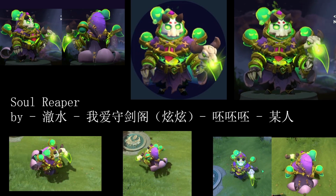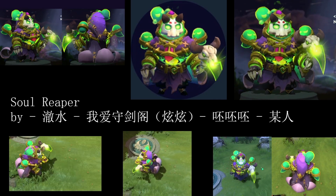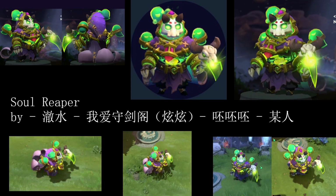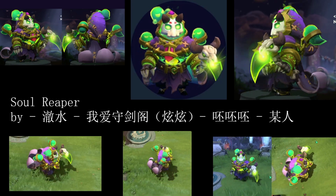Looks like there wasn't a Plague Ward listed as one of the available items, which I imagine could be redone at any point in time. But I really hope this set gets released. And if it doesn't, then it could get released as a courier. This set fits perfectly for Pugna. But I could also see it being a courier because of its natural size.